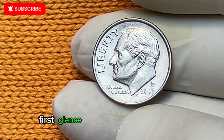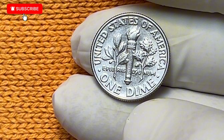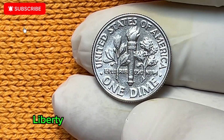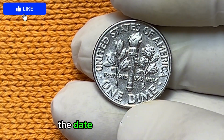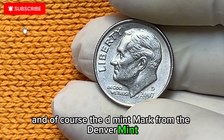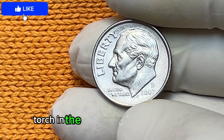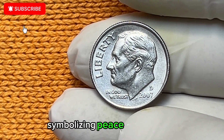At first glance, this 2007 dime seems unremarkable. It has all the familiar elements: Roosevelt's sharp profile, Liberty to the left, In God We Trust just beneath his chin, the date on the lower right, and of course, the D mint mark from the Denver Mint. Flip it over, and you'll see the classic design: torch in the center, flanked by an olive branch and an oak branch, symbolizing peace and strength.